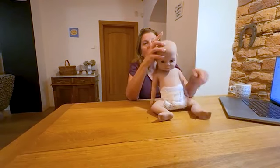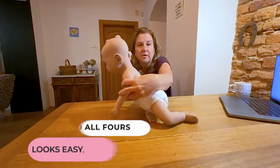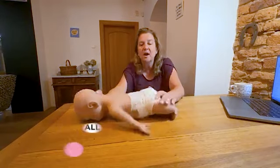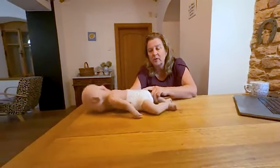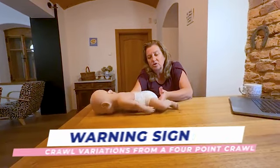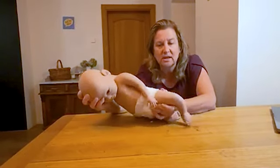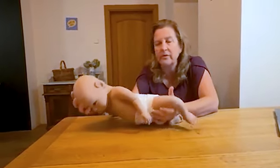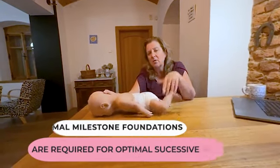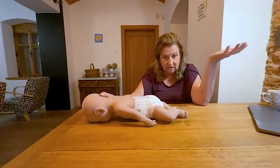Now from here, huge midline crossing. I'm here, I'm going to go over, guess what? I'm into all fours and back again. If you think your child who's inchworm crawling and doing all this is somehow going to push up into all fours, and that's where you see the foot sticking out, the bear crawl, the army crawl, the inchworm, all those variations, because they were unable to have those efficient midline crossings of coming to sitting.